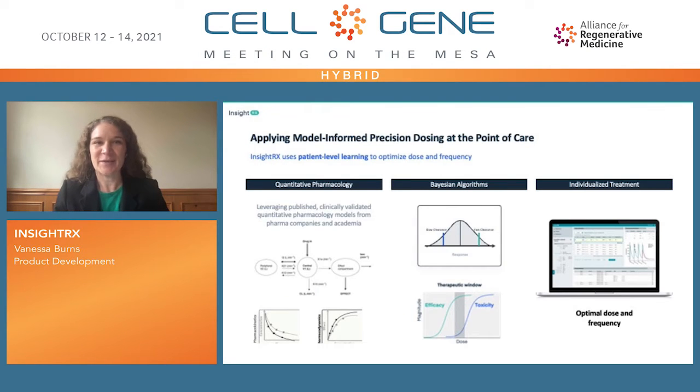How do we do this? What's under the hood? We use a combination of quantitative pharmacology, namely population PK models and PK/PD models, combined with a Bayesian modeling strategy to provide a recommendation for the right dose for that particular patient. This is particularly applicable for drugs that have narrow therapeutic windows, where if you underdose that drug, you may have less efficacy, but if you overdose, you may see toxicity. And this is particularly important in fields like oncology, various types of chemotherapy, ocular drugs, and any types of drugs where you potentially want to see and reduce adverse events.